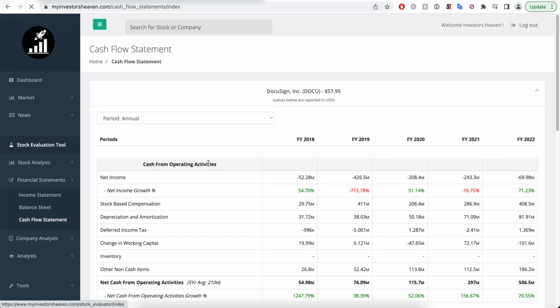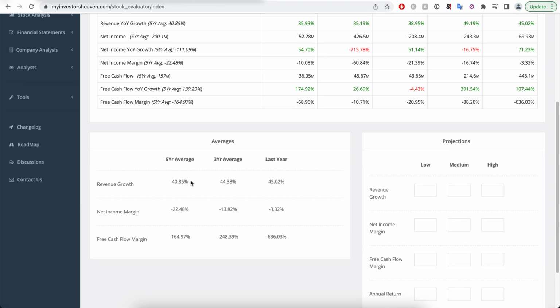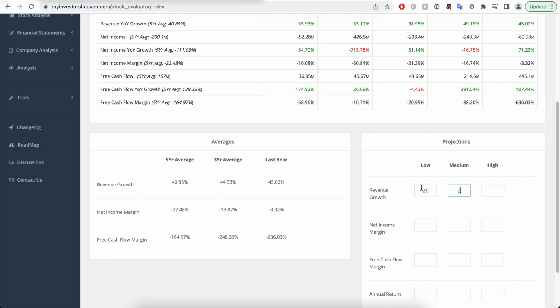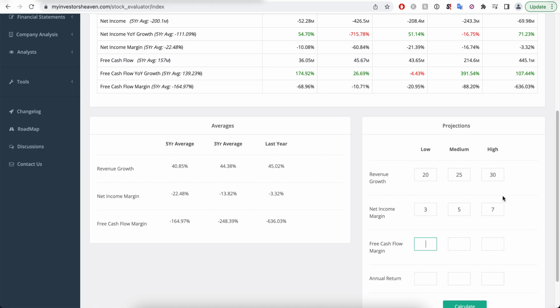Now, if we take a look at our stock evaluation tool, it will tell us exactly what is happening. And you will see that the company has been growing its revenue tremendously through the years at a very high pace. So we can go high here. We can go even 20, 25, and 30%. This could happen. But the problem is the net income margins, which are getting better, I guess, but they are still negative. So what we can assume is some marginal profitability. We cannot go too far. Maybe 3, 5, and 7, and this could take some time to achieve, or they may take even many years to achieve.